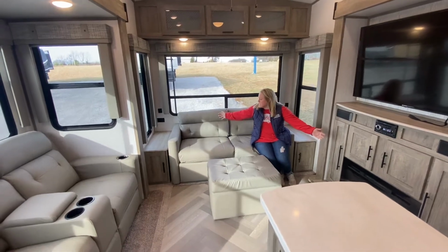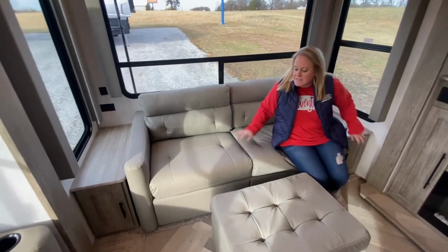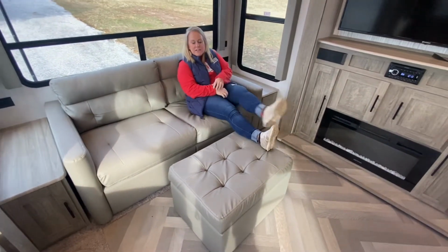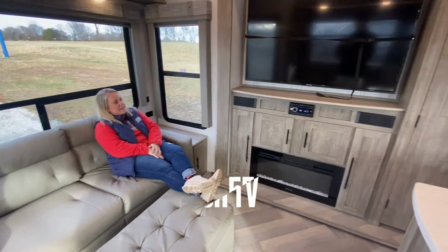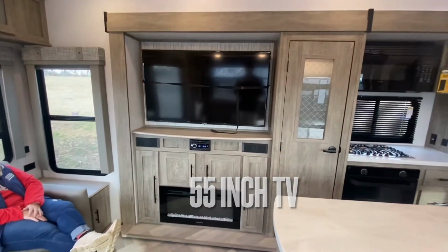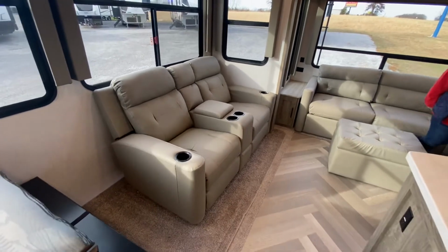So here I'm sitting in the couch. This lays flat, so it gives you a couple more sleeping spots. Or you can kick up your feet on this ottoman and you can watch the TV. Notice how large that TV is. It is directly across from the recliners as well as this couch that makes a sleeper sofa.